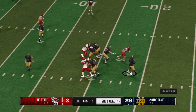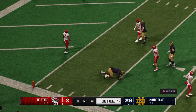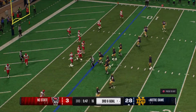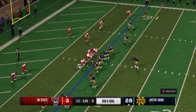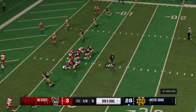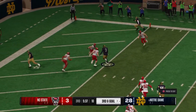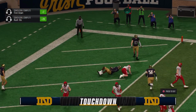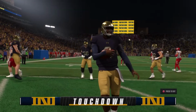He's looking to throw. Here he goes, breaking the pocket. Got to protect the merchandise. Gets down without taking a hit. 3rd and goal coming up here. From the gun, wants to pass. Skips away from pressure. Touchdown, Notre Dame! And the pummeling has started.